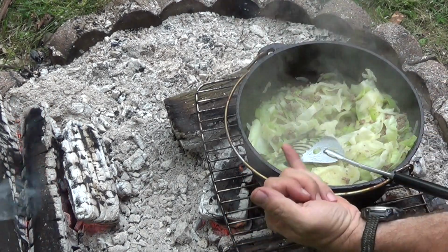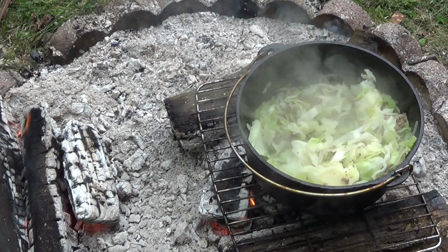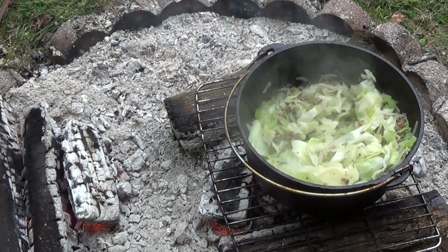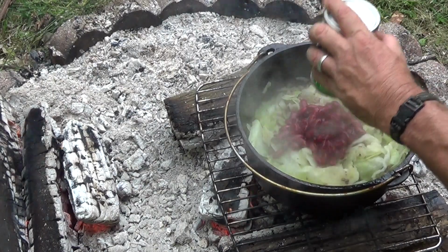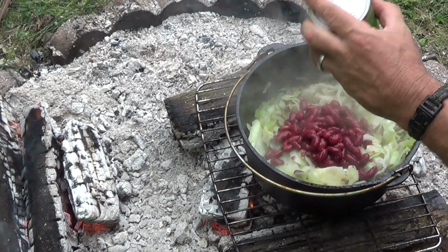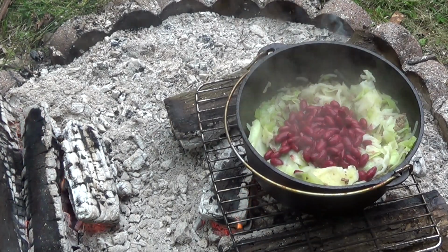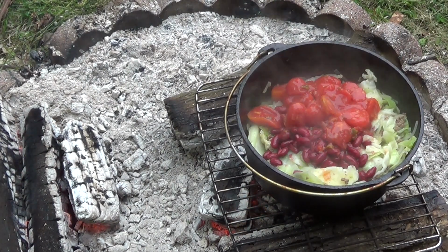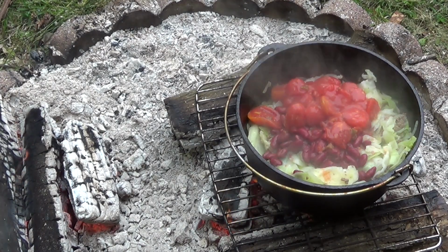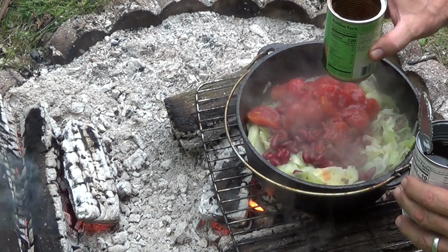Alrighty. Okay, so got 1 can of kidney beans with the liquid. And 1 can of stewed tomatoes with the liquid. It calls for 2 cups of water. I'm going to opt for beef broth just to help make it a little more flavorful.